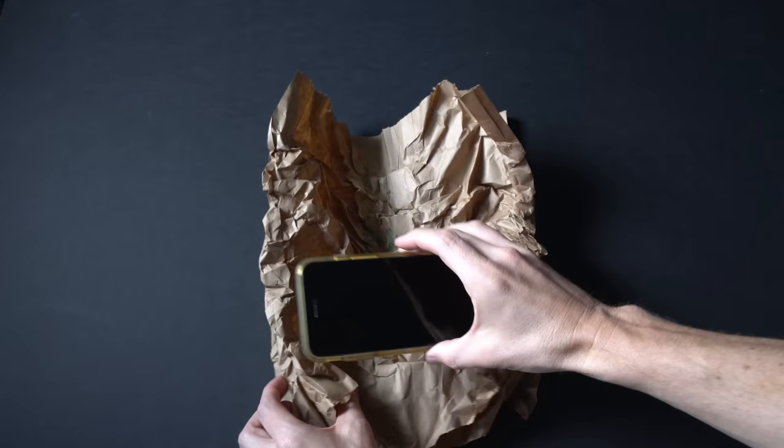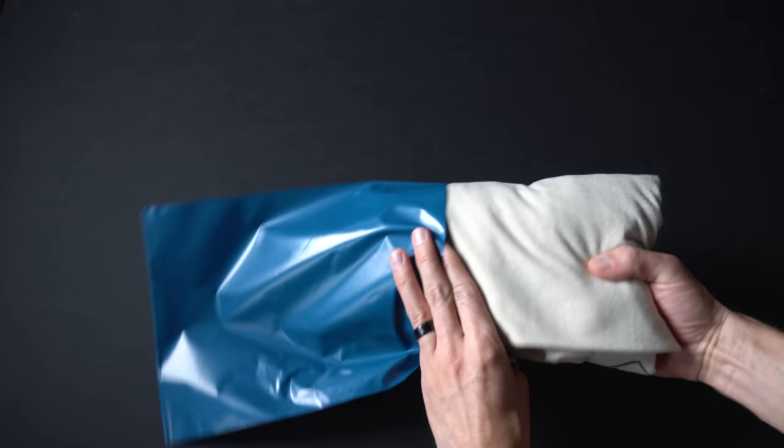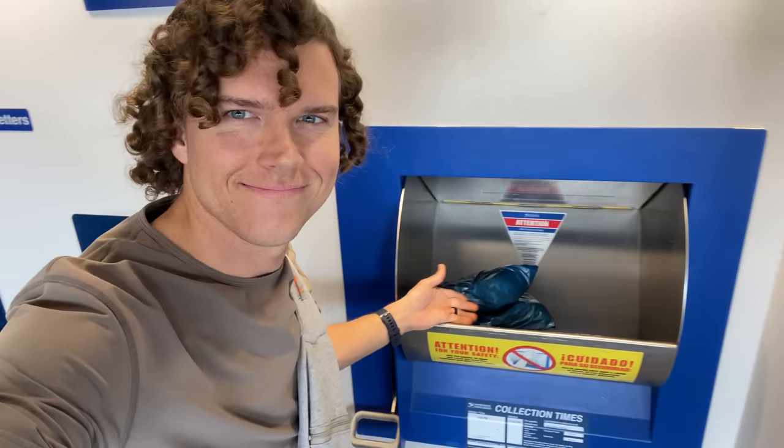So I shipped out Sarah's phone, and when she got it in the mail, she actually texted me and she was like, so my boyfriend actually broke my phone today, and so now I'm going to be using this one again. And so to this day, Sarah is using the phone that I just found in the river.